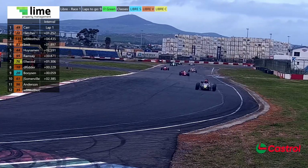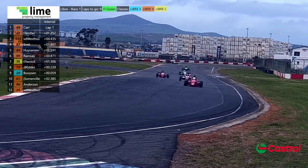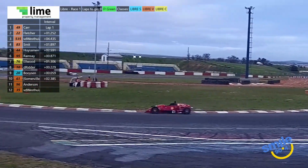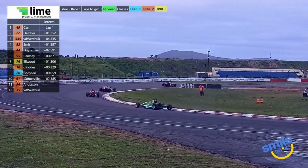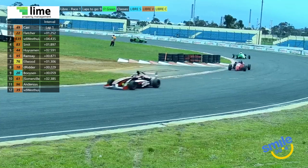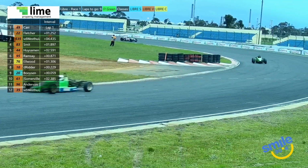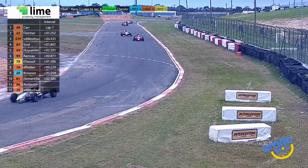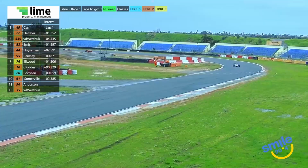We turn now into Castrol Corner. Joshua Smith in 4th position. Salmon in number 44. And Boyson amongst the Formula Vs there now, right of Ramsey. Yeah, he's threading his way through now, trying to get back to the front of the field. And that won't take him very long in that Class S car.